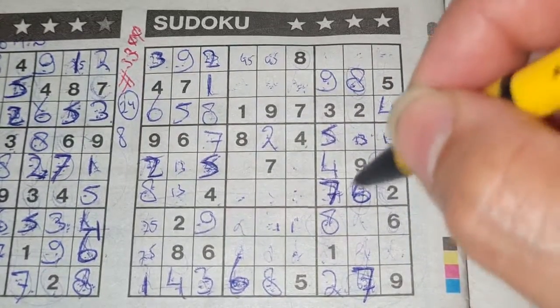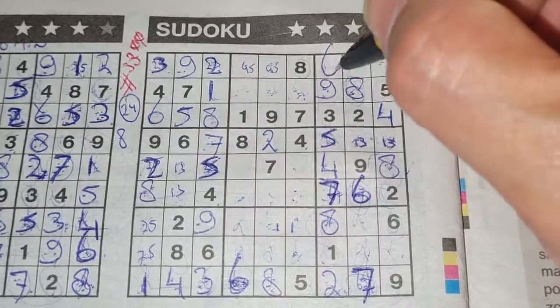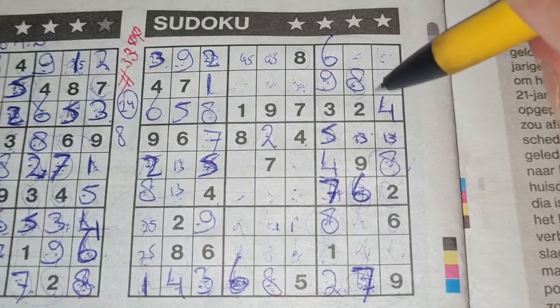6 in the last column, 6 in the column next on that column. The only place for the 6 should be there. 2 numbers left in this big square. For the numbers, 1 is missing.